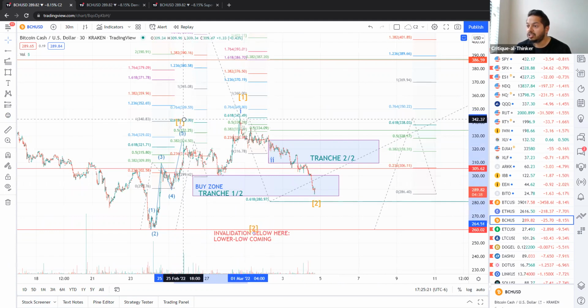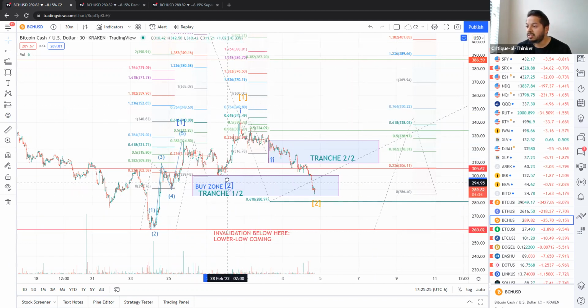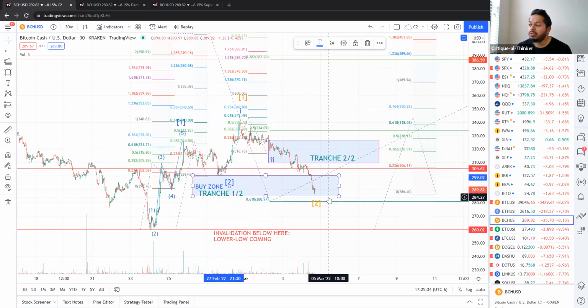And it looks like we've invalidated it. I'm actually going to put this nomenclature just to clarify what I'm talking about. These would be blue. So we're looking at this as a larger degree 1, 2, with this being a smaller degree 1, 2. But since we've gone through the bottom of the origin of the subwave 1, we've invalidated that, and therefore the orange pattern takes precedence.